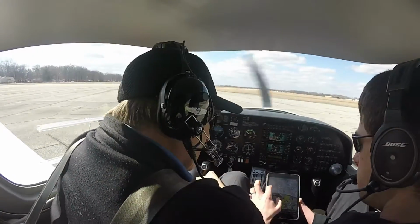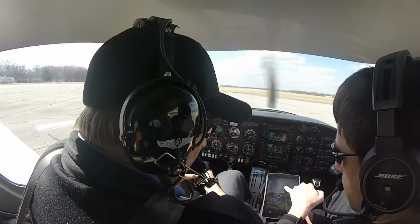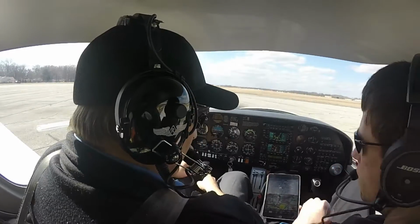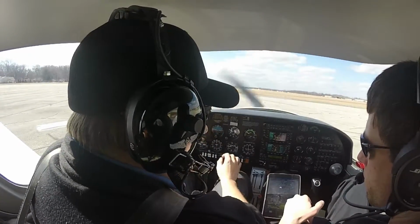What I'm going to suggest is we take off out of Smithfield and head up to DeKalb. We can use pilotage. We're going to look for Parkview and then follow I-69 on in. Let's go ahead and get our radio set up, that way you don't have to fumble with them in the air.